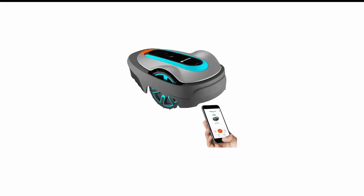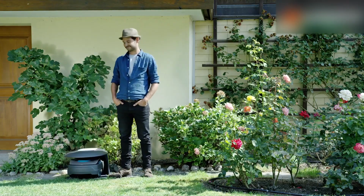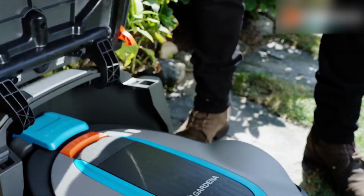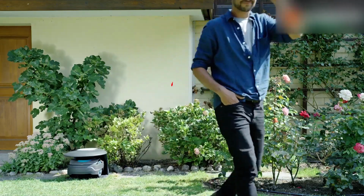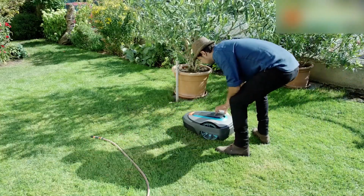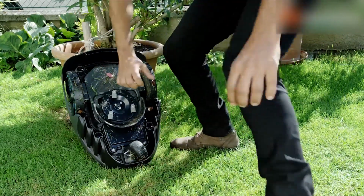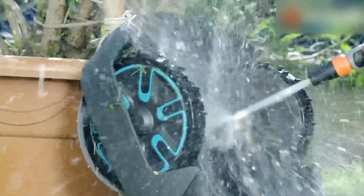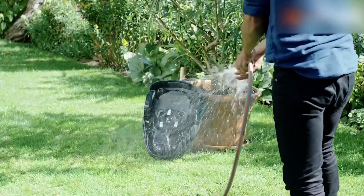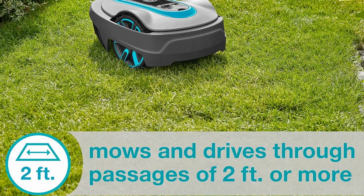Number 2 in my list is Gardena 15,000 and 1 to 20 Robotic Lawn Mower. If you need an affordable and straightforward robotic lawn mower for a small yard, the Gardena Seleno City is worth considering. It can handle slopes up to 25% and narrow corridors as small as 24 inches wide. The mower works in all weather conditions, day or night. It comes in 2 versions, with maximum mowing capacities of either 2,700 square feet or 5,400 square feet, making it a great choice for most urban landscapes. You'll need a flat level area for the charging station and access to a nearby power source.